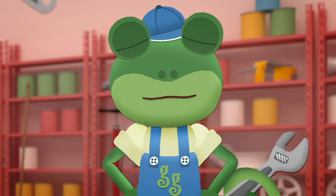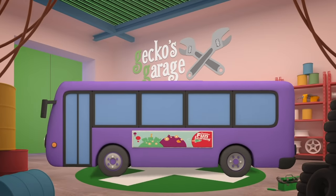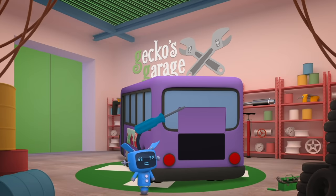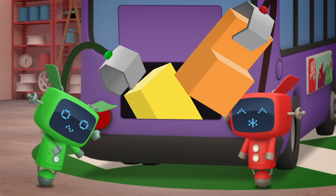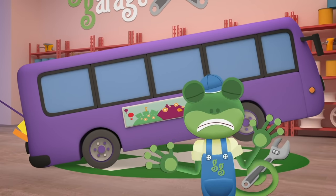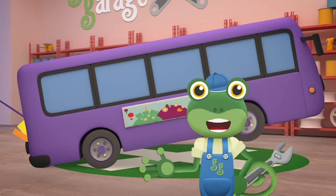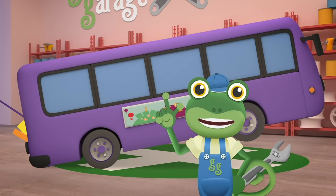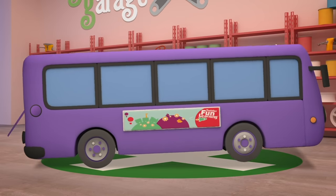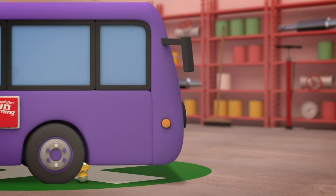Where should the mechanicals put the batteries, I wonder? How about at the back, where we took the old engine out? There's lots of room there. Oh dear, that's no good. The batteries are too heavy to all go at the back of the bus. Bobby's done a wheelie. How about we spread them out? Inside, Bobby. The mechanicals might need to clear a bit of space first, though.